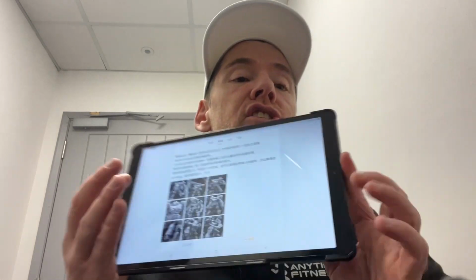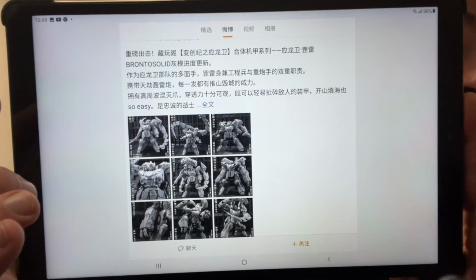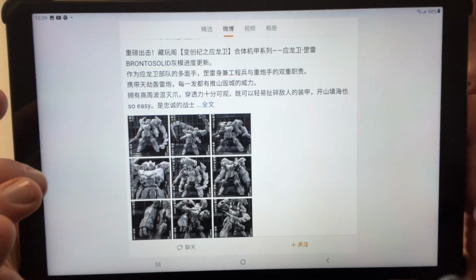Right, I've had a quick scout of the third-party stuff. This is just some images which we've seen in more detail. This is from Kang Toys Weibo. If you want to see all them images, you can head there.